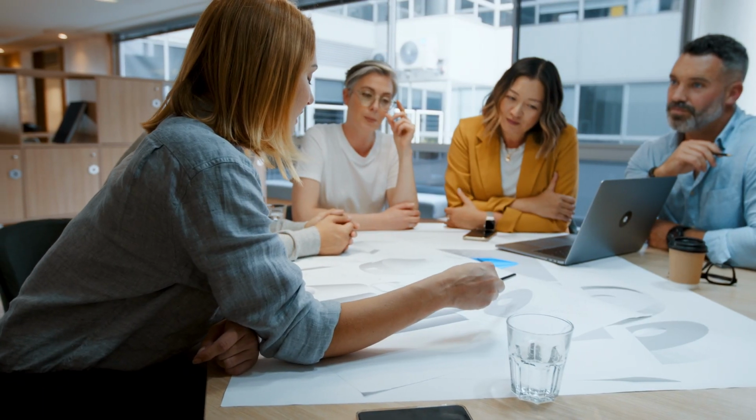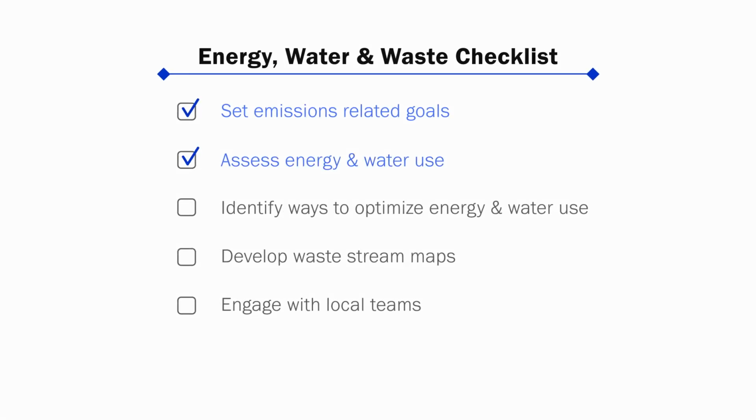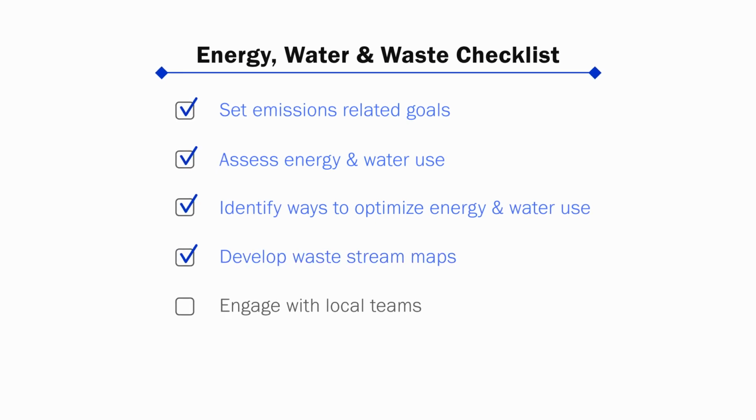Companies can follow in Colgate-Palmolive's footsteps by setting targets for reducing emissions. Then they can assess their energy and water consumption, finding areas to reduce usage, and identifying potential sources for renewable alternatives. They can create waste stream maps to help look for ways to optimize, and they should engage with their local teams to find more efficient solutions.